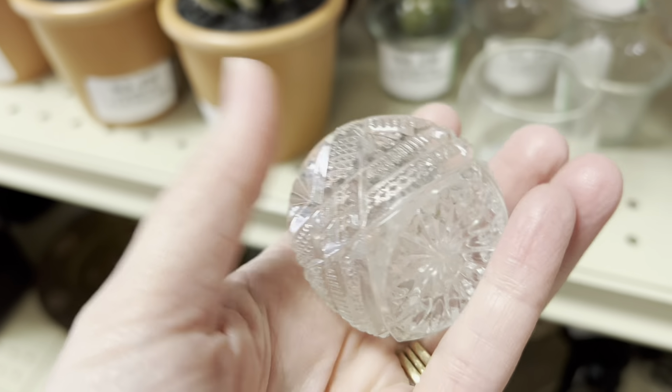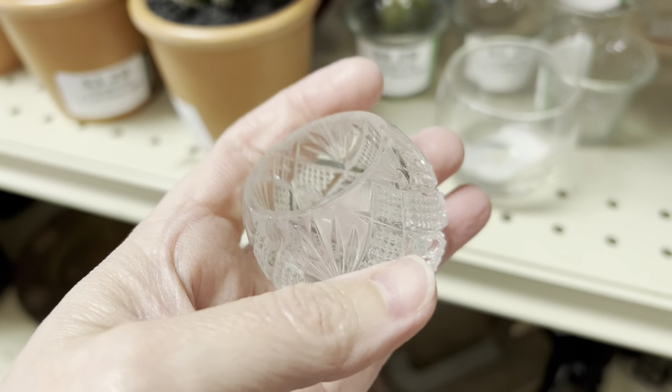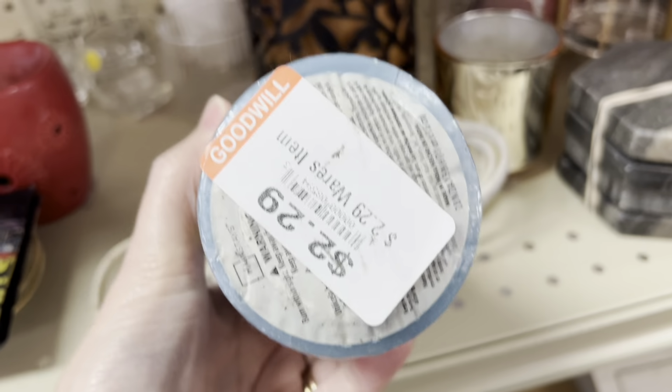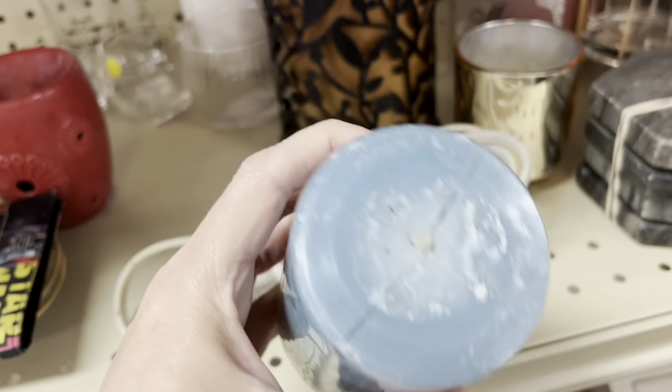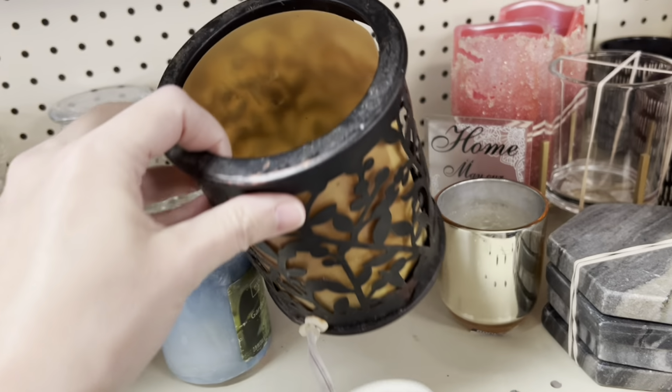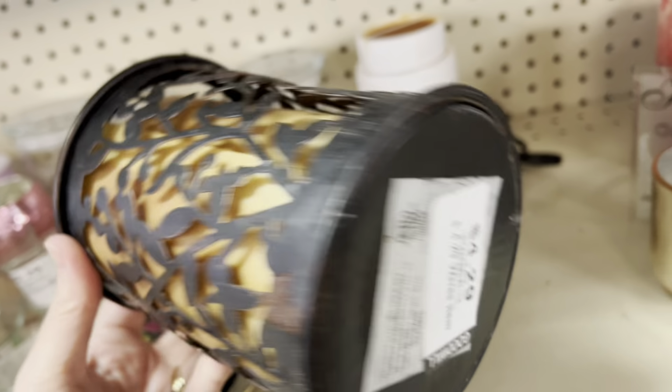So did I just get lucky and find a vintage salt cellar at the Goodwill? Of course, it has no price on it. They'll probably want $10 for it, but we're going to put it in the buggy and see if we can find somebody to get a price on this thing and maybe even look it up to see if it is actually a salt cellar.